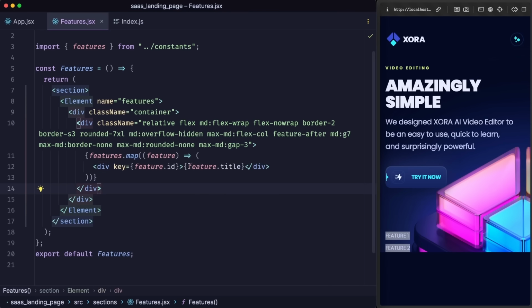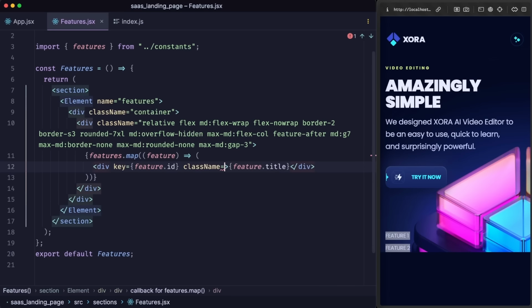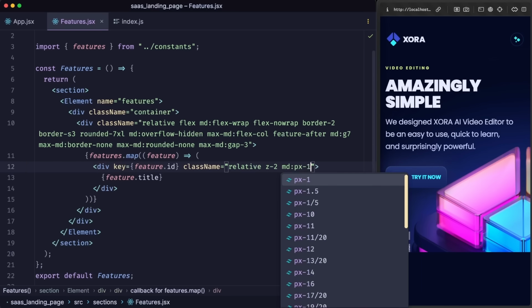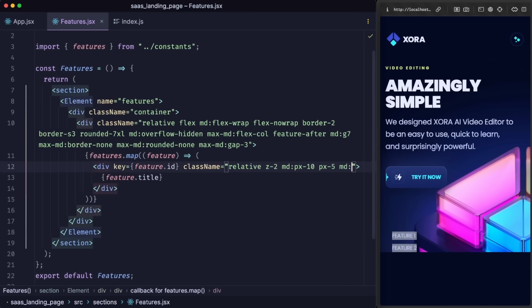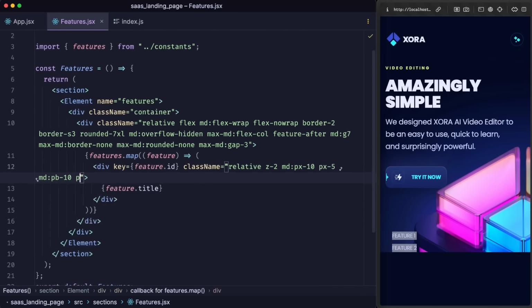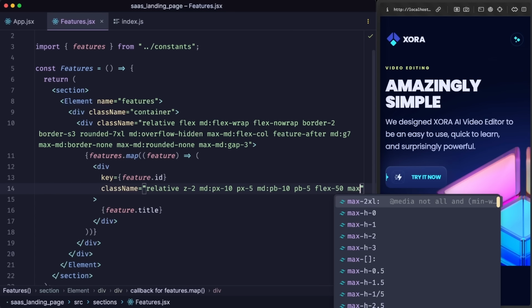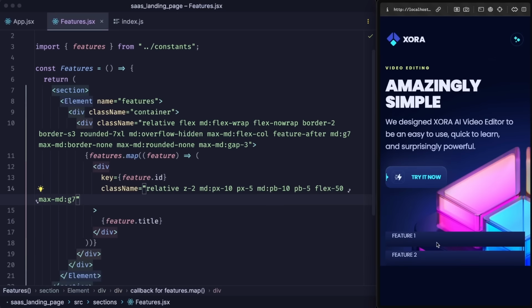So let's style the div for each one of these features by giving it a class name equal to relative z of 2. On medium devices, padding x of 10, typically padding x of 5. On medium devices, padding bottom of 10, typically padding bottom of 5. Flex of 50. On max MD devices, G of 7, which stands for gradient, and now we can slowly start seeing them appear right here.